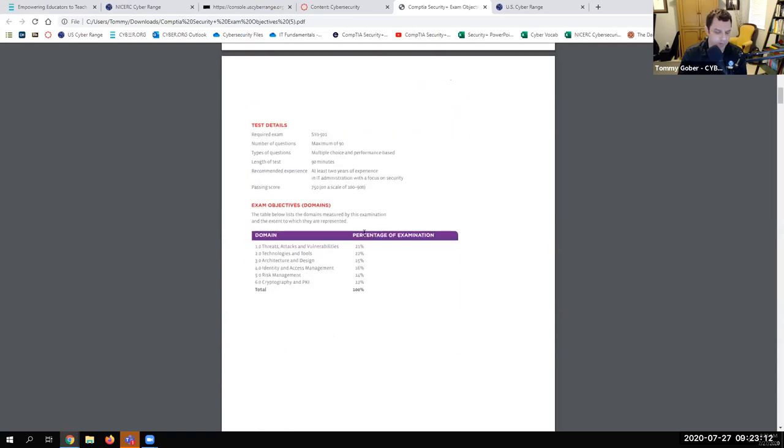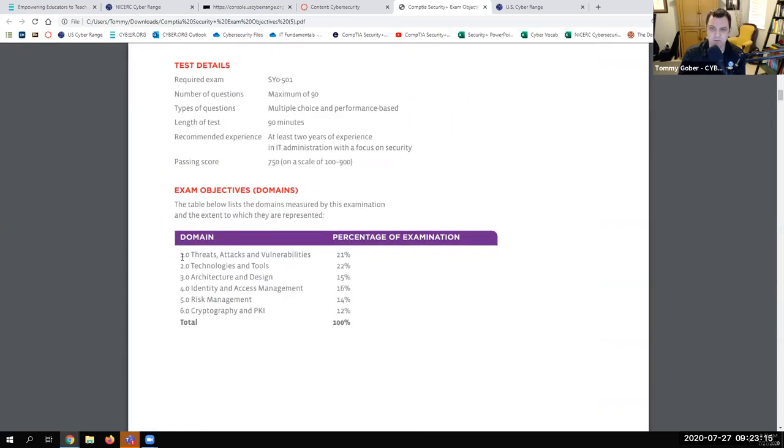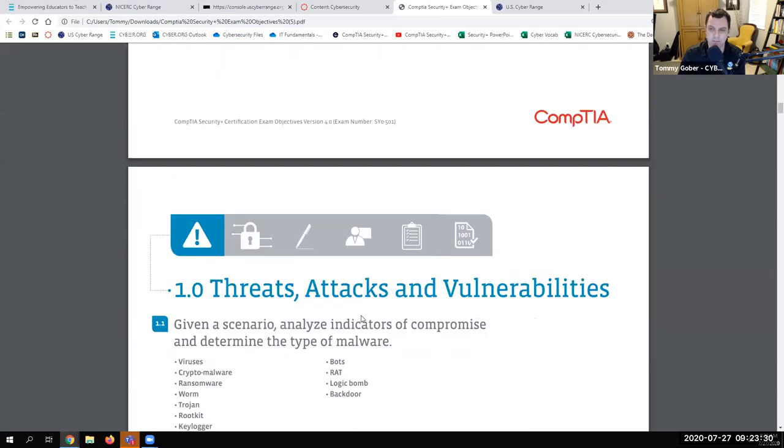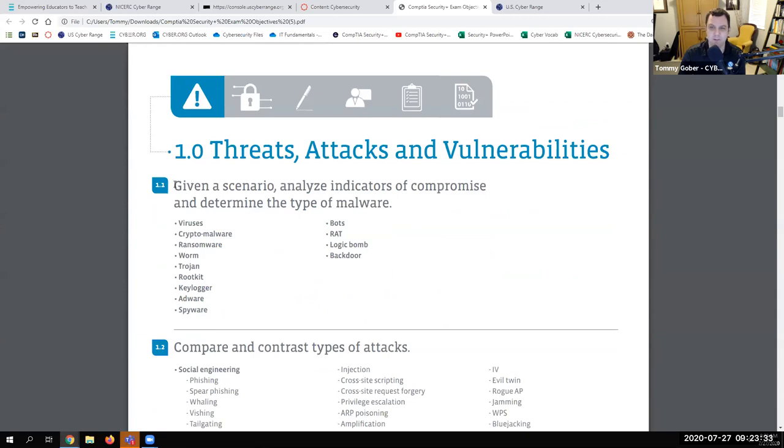So as you scroll down on the objectives here, you've got six domains on the Security Plus exam. Those six domains are then broken up into sub-objectives or supporting objectives that are further broken up into the content. So for example, the first domain is threats, attacks, and vulnerabilities. Missing the Oxford comma there, but I digress. So 1.1 here says, given a scenario, analyze indicators of compromise and determine the type of malware.